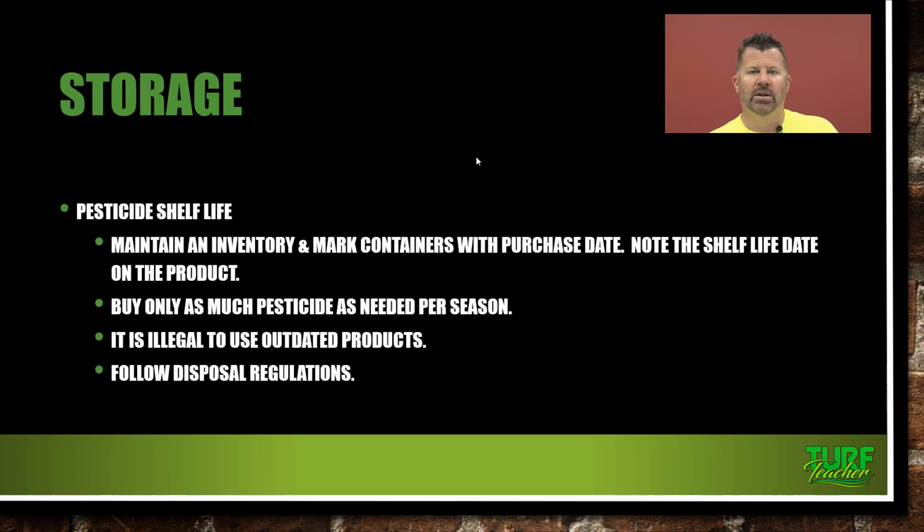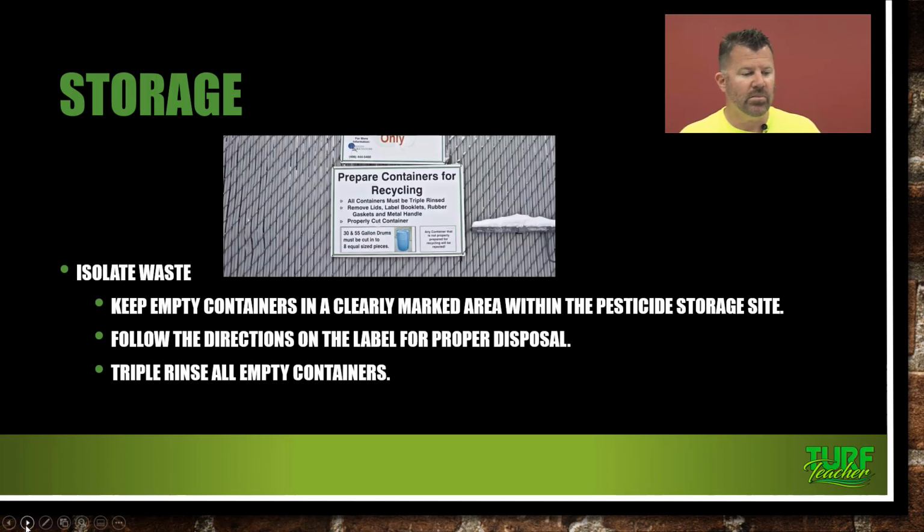It's illegal to use outdated products. So if you buy something and the shelf life's out in 5 years and it's been on your shelf for 7, it's illegal. And then follow the disposal regulations, and that's going to be on the label itself. And luckily, most Department of Agricultures throughout the country will have what they call an amnesty day, and you can drop these pesticides off. A lot of people, when grandparents pass away, start going through sheds and barns and they're going to find all kinds of toxic pesticides that are no longer in use today. You need to get rid of those, and those amnesty days would help you with that.